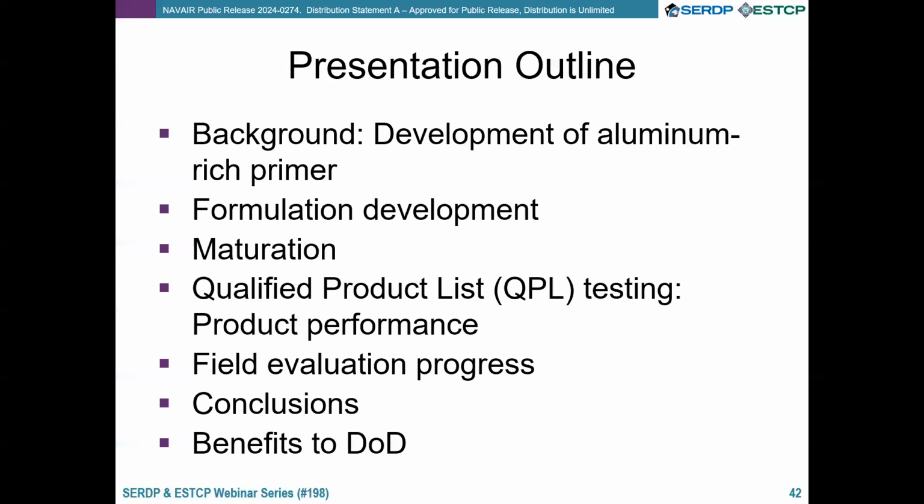So I'll talk you through what we've done in terms of the formulation development and underlying technology ideas, how we've matured that to a manufactured product, where we are on testing those products in terms of our specifications, QPLs, and then the ESTCP project that we are partway through now, which is meant to demonstrate the coupon level performance on Navy assets and DoD assets.